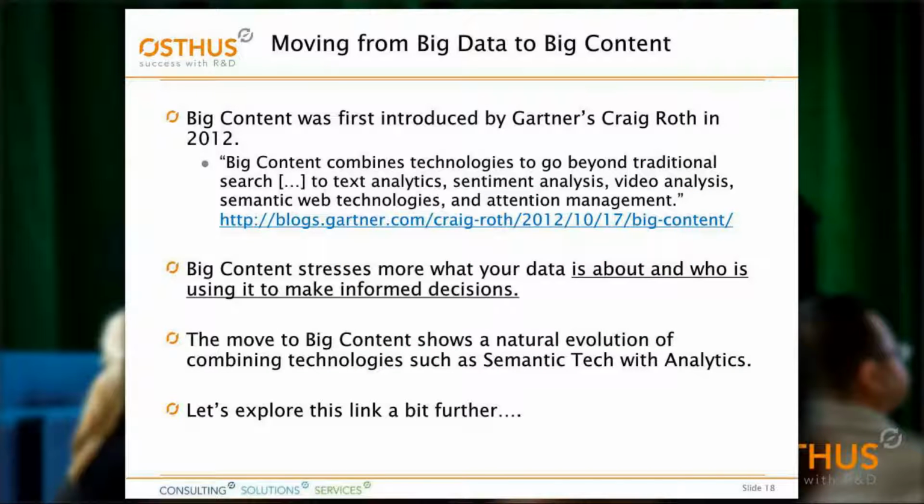So the first thing I'll say about this is that this is a borrowed concept from Craig Roth's 2012 Gartner paper that I found really interesting. There they talk about the move from big data to big content. Big content was first introduced by Craig in 2012, and he said that big content combines technologies to go beyond traditional search to text analytics, sentiment analysis, video analysis, semantic web technologies, and attention management.